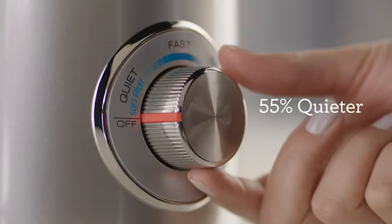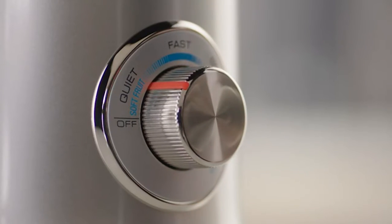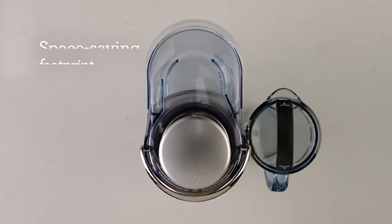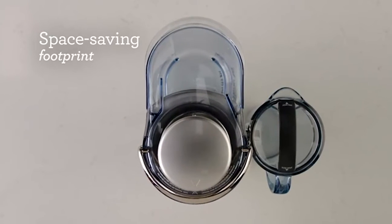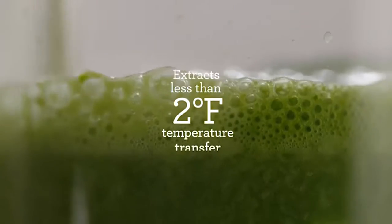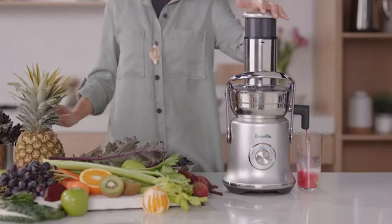The quiet mode reduces noise by up to 55%, ideal for when you really need to be quiet. We've reoriented the waste bucket, creating a unique space-saving design which is a better fit for every countertop. Our cold spin technology produces less than 2-degree temperature transfer, ensuring optimum nutrition is retained.